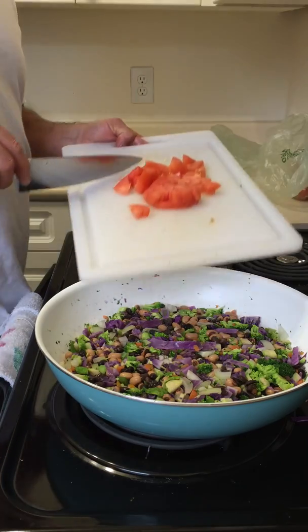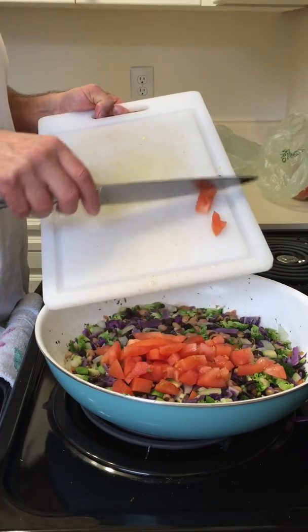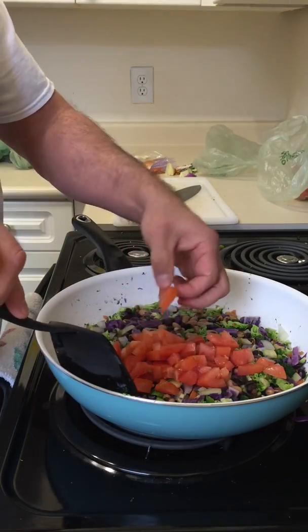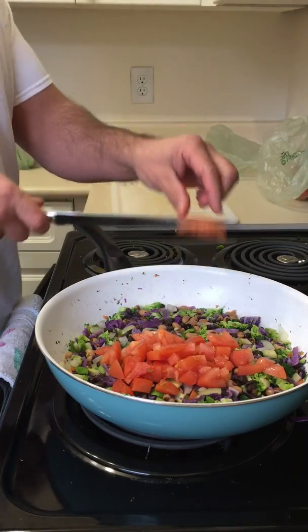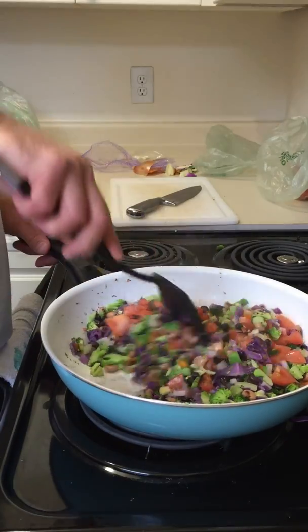Now, I love me some tomatoes. I like to go ahead and put in about a whole tomato. Sure, why not? Did I forget to cut that? I did. I missed one. Haha, got it. All right, give it a stir after every new ingredient.